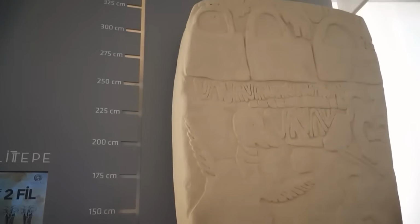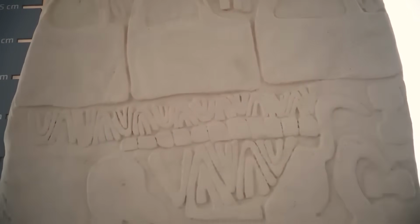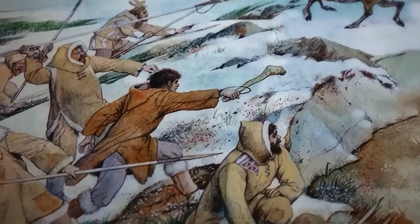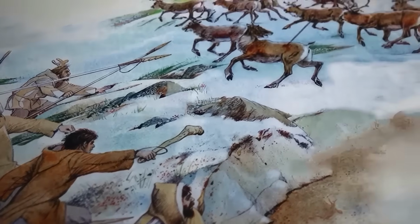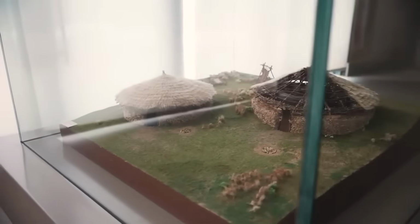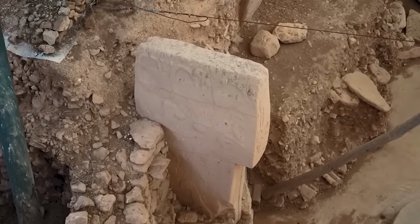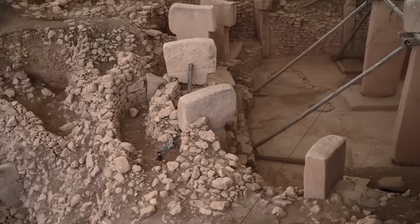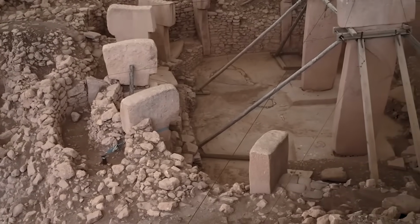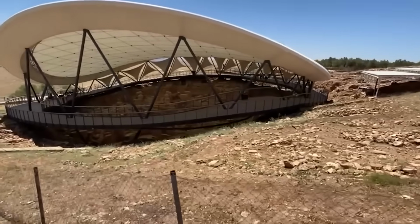The construction of such massive and intricate structures would have required a highly organized effort, likely involving communities from across the region. This suggests a level of social organization and cooperation previously not attributed to societies of that era. This continued effort to understand Göbekli Tepe helps us not only preserve its historical significance, but also gradually unlocks the secrets of our ancestors' way of life, providing invaluable insights into the dawn of human civilization.